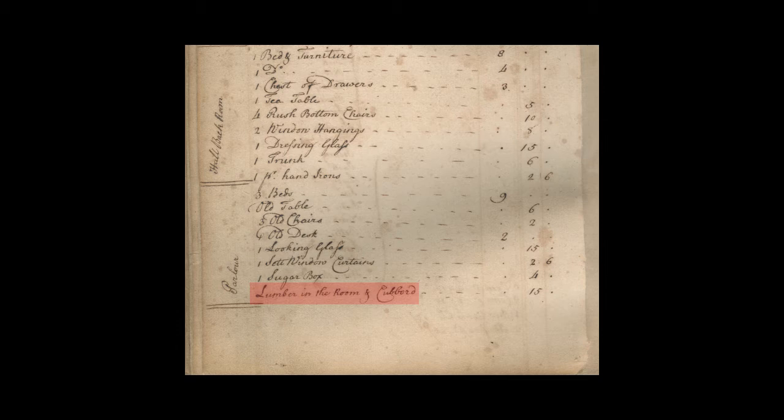So why isn't it given a value in this inventory? Well, the answer is most likely that it's not a freestanding piece of furniture. It was built into the structure of the house, so the inventory taker considered it part of the architecture, part of the house, and didn't give it a separate value. And in the 18th century, if you are a built-in, not freestanding cupboard, you're most likely a corner cupboard. So that's usually what they were in that time period. So we now know that the parlor had a corner cupboard, and it was full of junk. We're learning all kinds of things here.